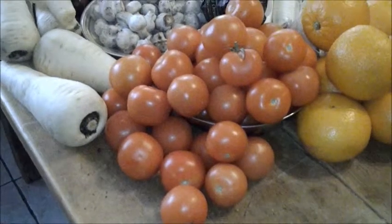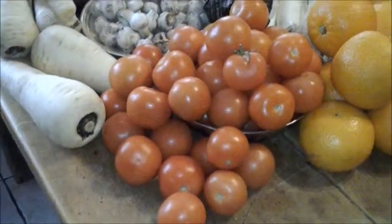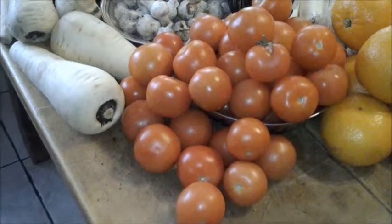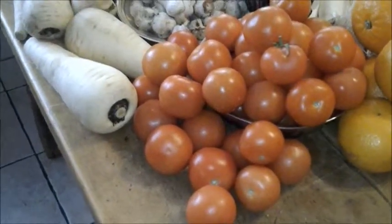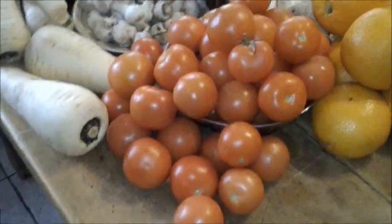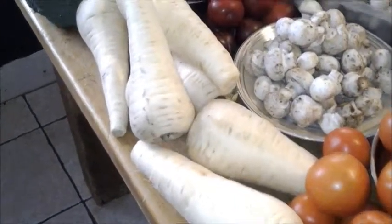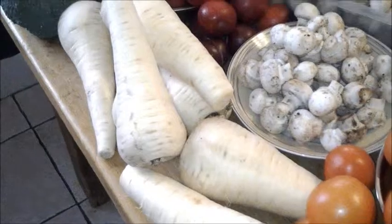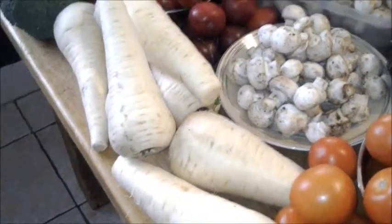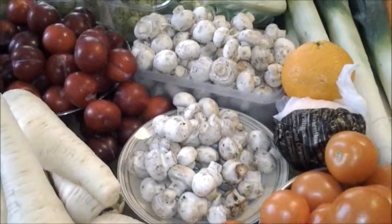Tomatoes. Got 40 tomatoes there. They were £2.50 for 40 tomatoes. And I've done my maths, and that's a lot cheaper than going to the supermarket. Parsnips. A few parsnips there. 1, 2, 3, 4, 5, 6 parsnips. In fact, there's nearly 2.5 kilos of parsnips there for £1.50. That's cheap. And mushrooms, 1.2 kilos of mushrooms there.